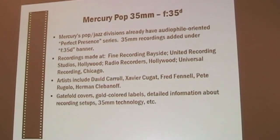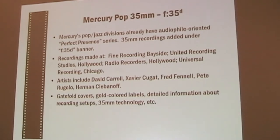Now, this is interesting because this is the most diverse source for this 35-millimeter fad. There were records made in Hollywood at Radio Recorders, in Hollywood at United Recording, and in Chicago at Universal Recording. Those three studios, as well as Fine Recording, were making 35-millimeter pop records for Mercury. The artists included David Carroll, Xavier Cugat.